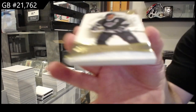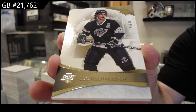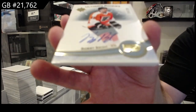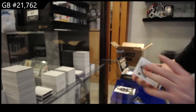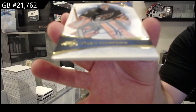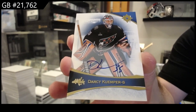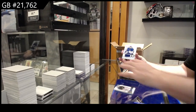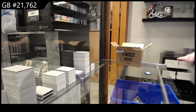We've got number to 35 for LA, Luke Robitaille. Number to 299, Bobby Brink for Philly. For the Capitals, Kemper. Kemper, Capitals auto. And a Shulgren for the Maple Leafs rookie jersey.